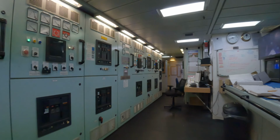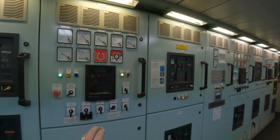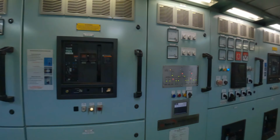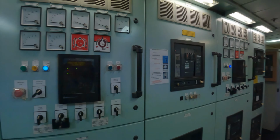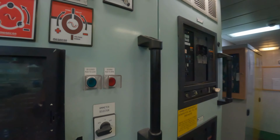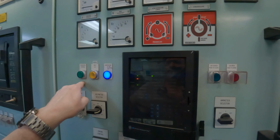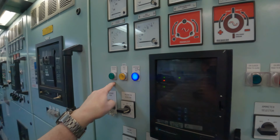So let's turn you back around. We'll show you the switchboard while we're here. You might as well. It's quite a big switchboard. There we go. Right. So there we go. We've got 3 generators. 1, 2, 3. This one is off. So this isn't running. There's a running light there. So that's off at the moment.